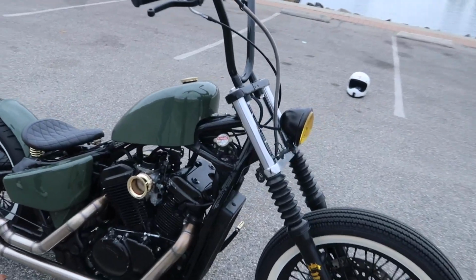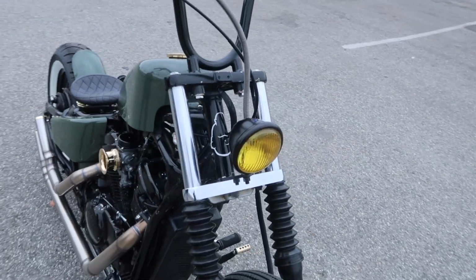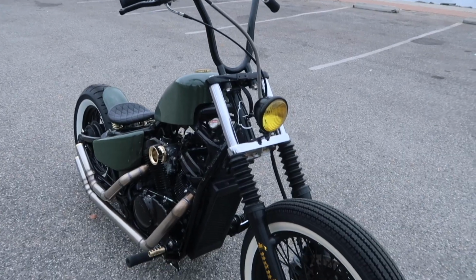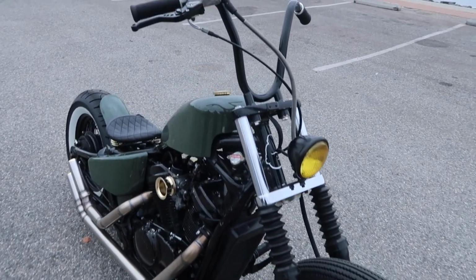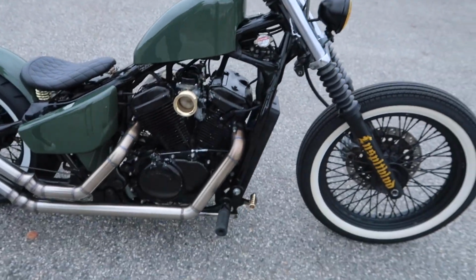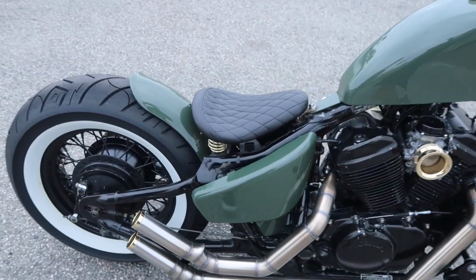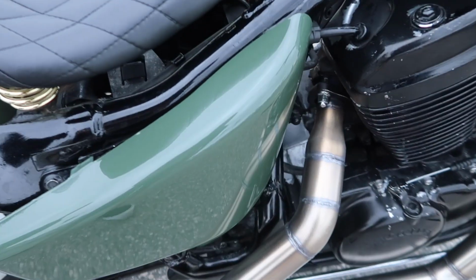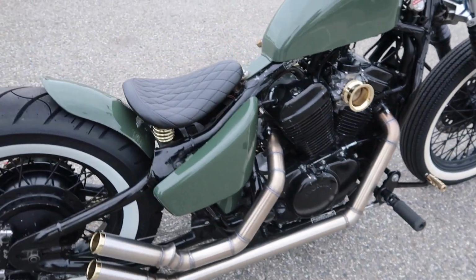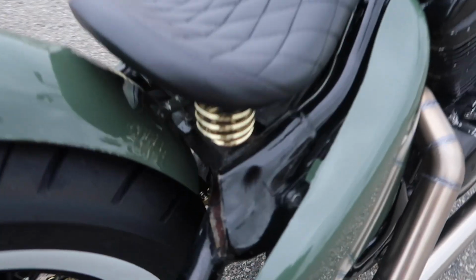But yeah, this is Money Bag. As you can see, the reason why I named it Money Bag is because it's green with a little bit of brass, kind of like gold. When I bought it, the engine was painted. It was lowered, so it was hardtailed, and it had janky covers. It had a different tank, the stock tank. It was the stock blue.